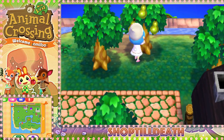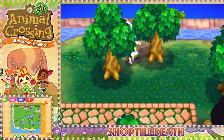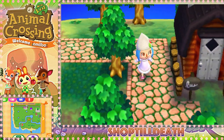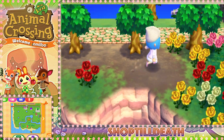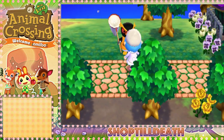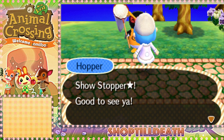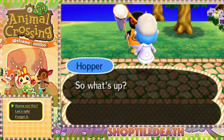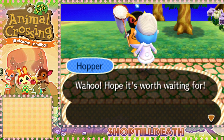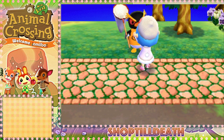Oh yeah, fruit. Hopper, you could just get these pears right here, honey. Here, where you at? Hopper. There you are. Oh yeah, he actually changed his little greeting, and I put showstopper. So the reason why I kind of like Hopper, and because I knew he was a rock hopper, is where the whole showstopper kind of came from.